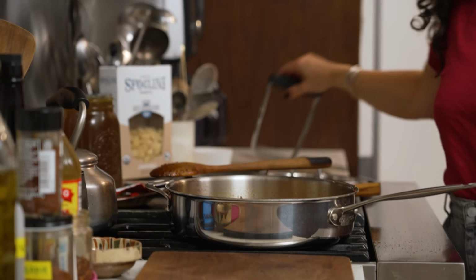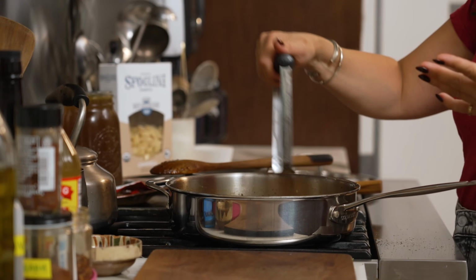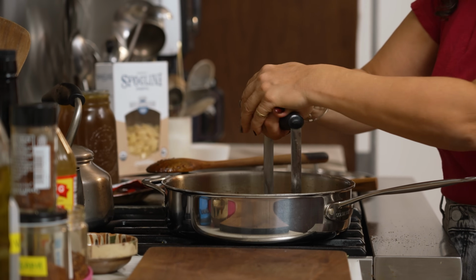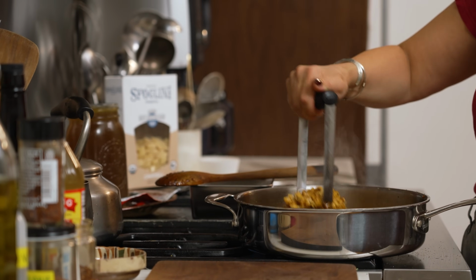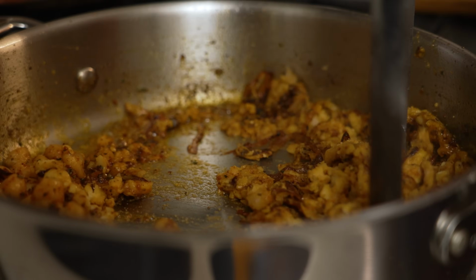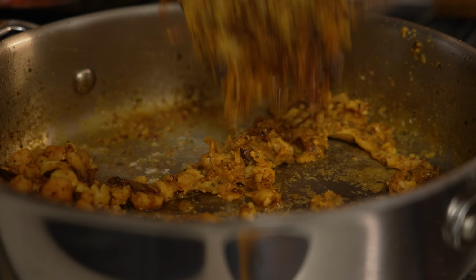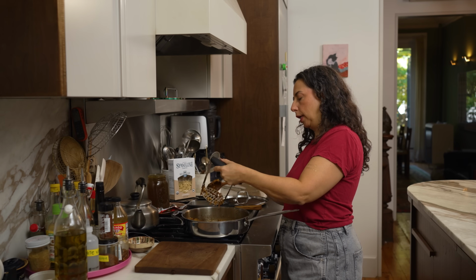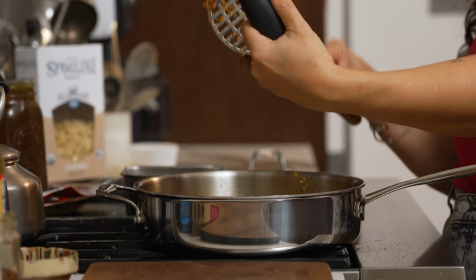All right. Now, because I wanted to add body to the finished Ceci, I'm gonna use a potato masher. You could use the back of a spoon or a big fork. And I'm just gonna crush about half of the chickpeas. So this is gonna give a nice mix of textures. It's gonna help thicken the cooking liquid and make it feel nice and rich and creamy. And so that's why I'm doing it. So we get both ways.